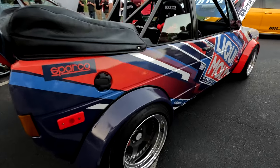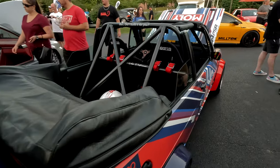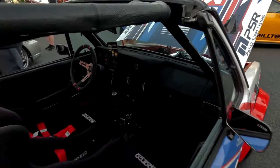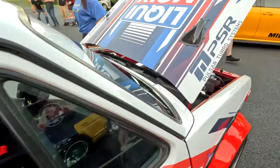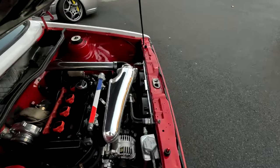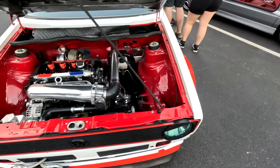wide body, big old lips in the works, big meaty tires. I think it makes like 450 wheel. Very well done. He just redid the dash in it. This thing's just clean.